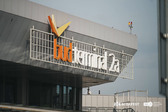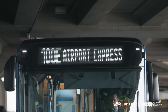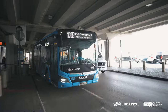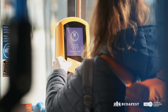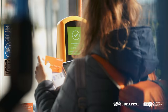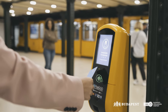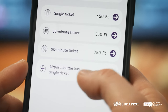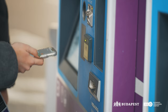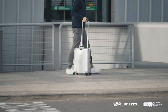The quickest way to the city centre from the airport is by the Airport Express bus service. Its 100E bus runs frequently, day and night. You can buy your airport shuttle bus ticket on the bus itself, with a single touch of a bank card to one of its Budapest Pay and Go terminals, by using the Budapest Go app, at BKK's vending machines, or at BKK's counters in the airport.